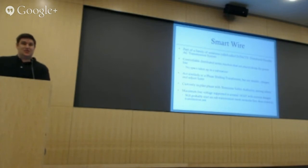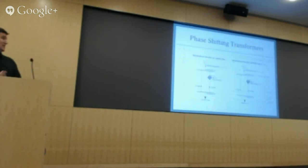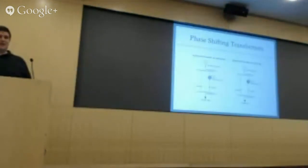Yes, you can do adjusting power flow. If you have lines in parallel, this is a very simple example, you can have weaker lines in parallel with longer lines, especially during outages. So you want to be able to control power flows so that you don't overload any single line or cause any sort of problem that way.